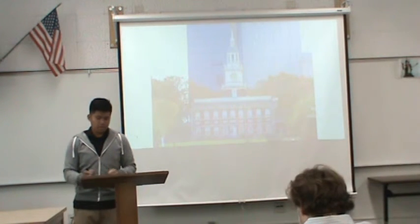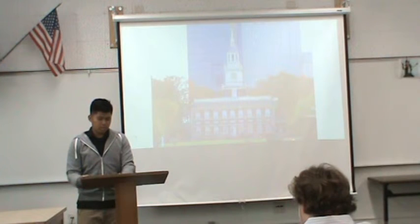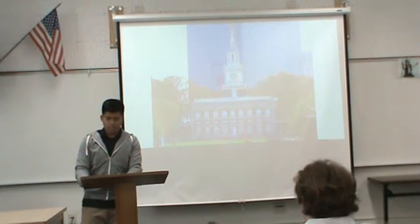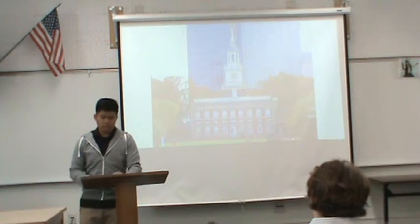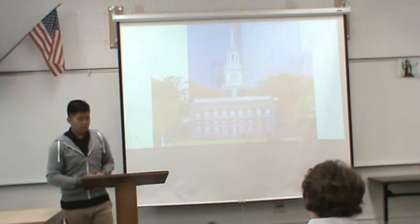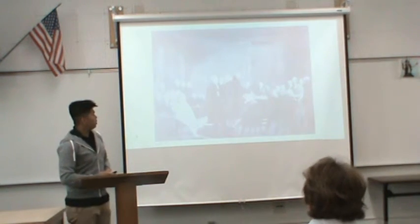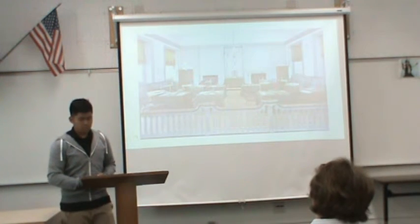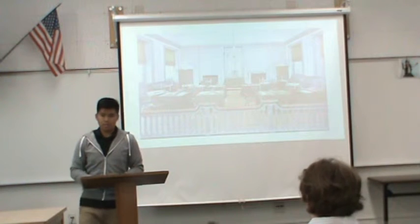Independence Hall is still located in the same place, Chestnut Street, between 5th and 6th Street. It's a major tourist attraction, and people can come inside the room where they wrote the Declaration of Independence. It's still there, and they're able to be part of reality.